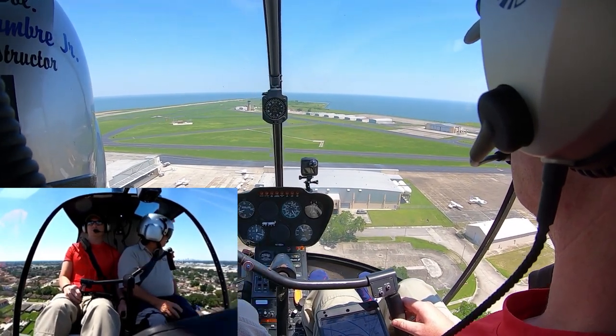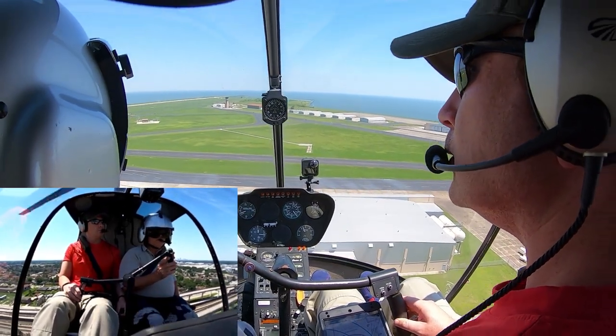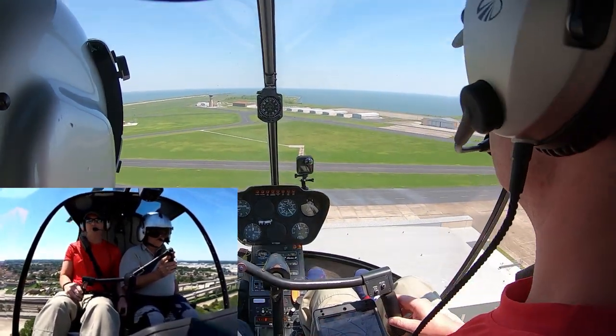Square wings, that looks like an RV or something, I guess. Where's that? Taking off on 36 left. Oh, I don't know.